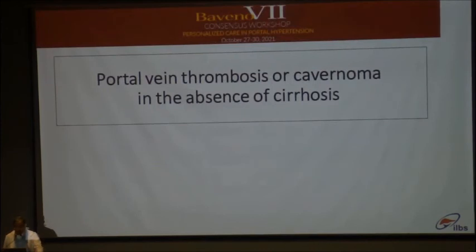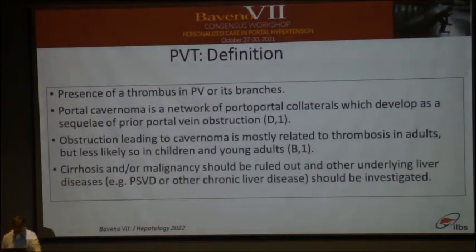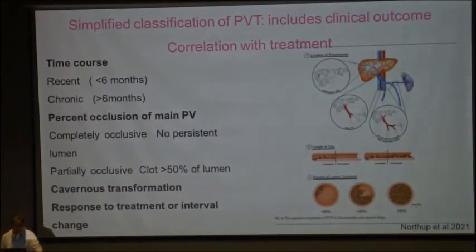Go on to PVT and cavernoma. Presence of a thrombus in the portal vein, and cavernoma is a network of collaterals which develops as a sequel of prior PVT. Now this is picked up from the AASLD guidelines on PVT, and Northup was the first and Baveno just adopted it. So recent, and this was also what we developed in the previous Baveno. Recent PVT is less than 6 months, chronic is more than 6 months.